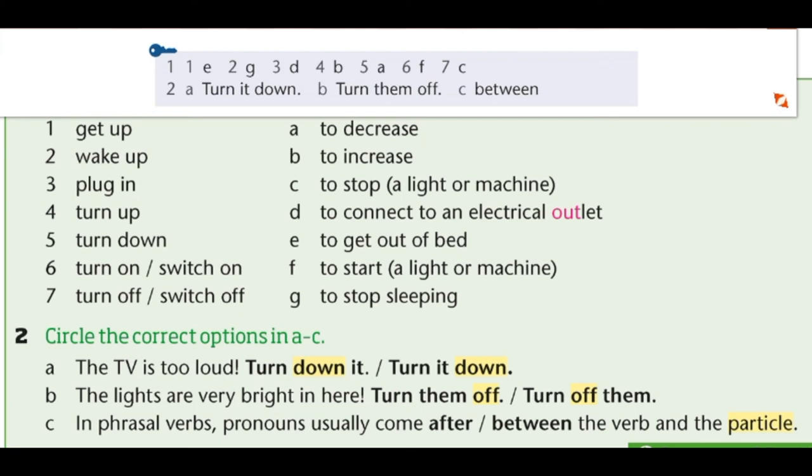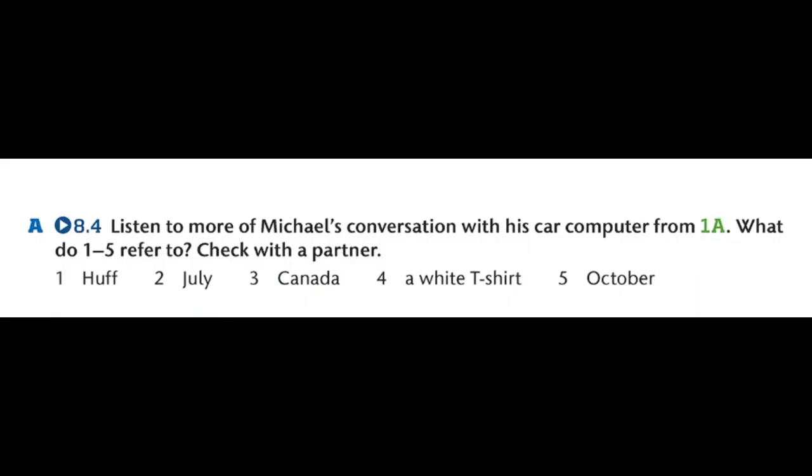That's the answer. Remember Michael in the car having serious problems with facial recognition? The system had a problem to recognize his face, right? So the car started to ask him some security questions. Remember that? And we have five words here: Huff, July, Canada, white t-shirt, and October. That are in the conversation between the machine and Michael. So, what do they refer to? What is Huff? What does July mean? And what about Canada, white t-shirt, and October? What do they refer to?